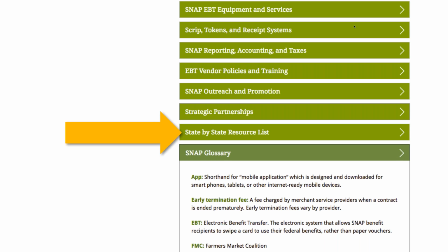But also I wanted to point out the state-by-state resource list, because if you're thinking about taking the step of doing outreach and promotion for SNAP at your market, the first thing you should do is check to see what resources are available in your state. So we've created a list of all 50 states. We put all of the contact information, any information about a state farmers market association or any Department of Agriculture funds or Department of Human Services funds that are available to help markets promote SNAP. We add them in there as we learn about them. If you see something in that list that needs to be updated, just give any of us an email and we'll get it updated. We keep it as up to date as possible.